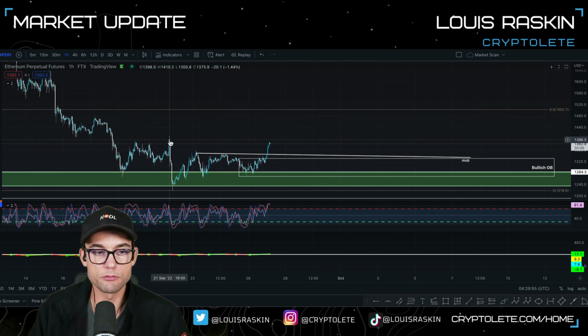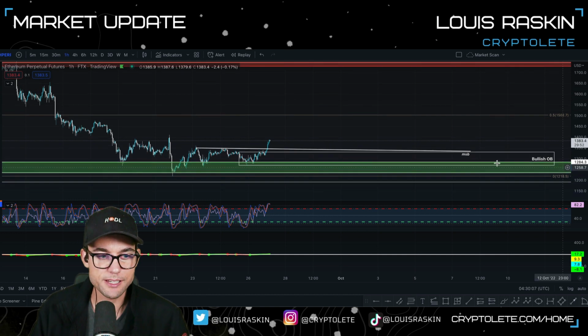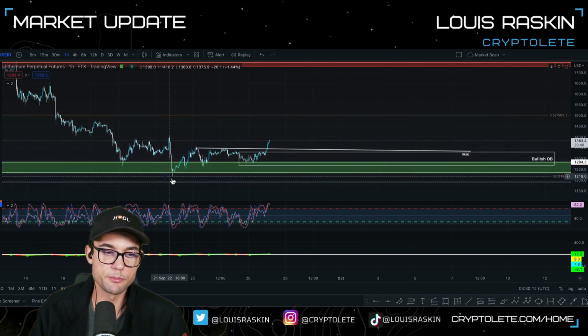And this right here absolutely destroyed a ton of traders, I am sure. And what do you know, it came right down into the support, right down into that demand zone again, did the same exact thing where it created a bullish swing failure pattern in the support zone, and then rallied up and started breaking market structure right here.